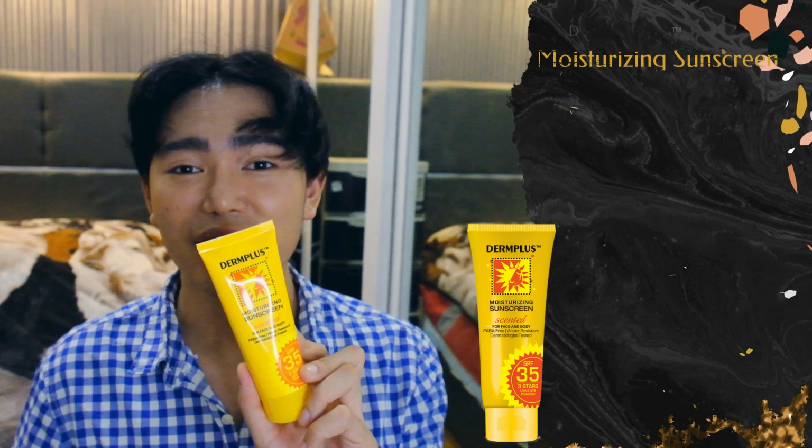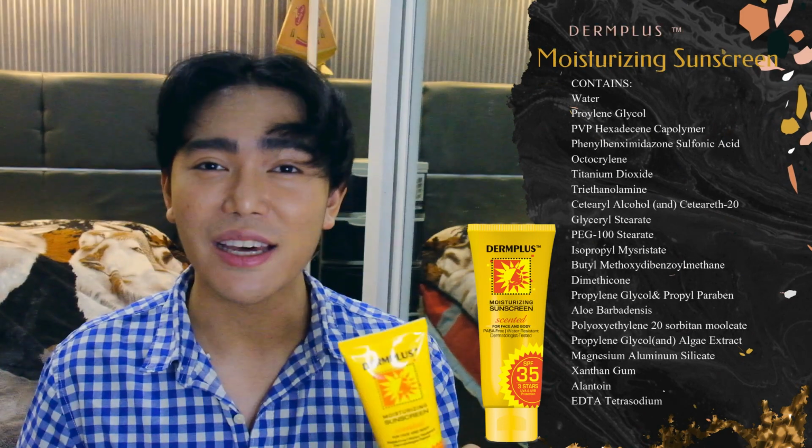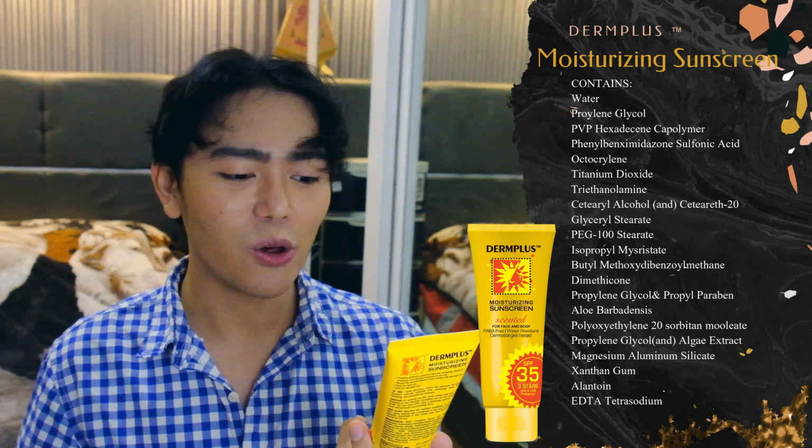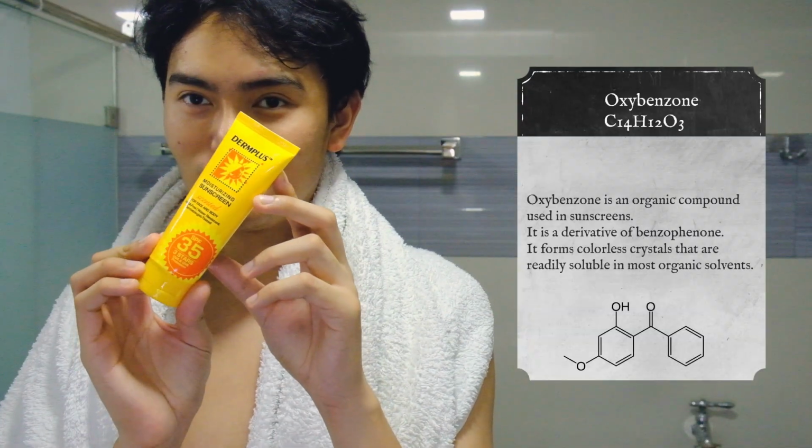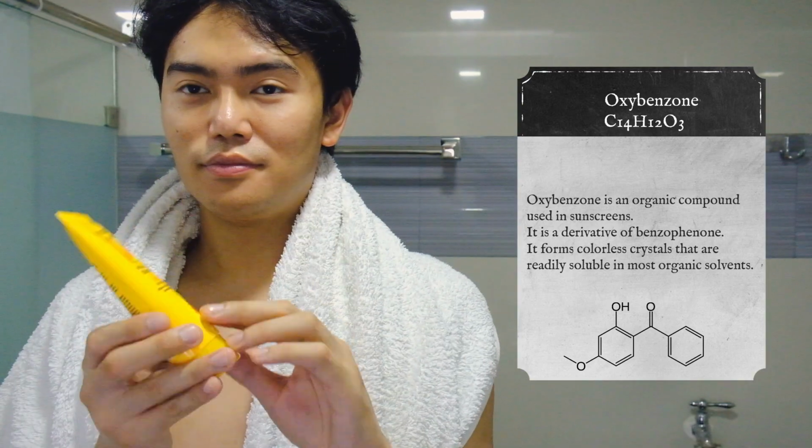Alright, now with your SPF, it's really important to apply SPF so you can have protection against the sun rays. So I highly recommend using the Dermplus Moisturizing Sunscreen. It has SPF 35. It's really nice. I really like it. I use it a lot. And you can also use it for both face and body. It's water and sweat resistant and has no oxybenzone. Oxybenzone is a known ingredient in sunscreen and other cosmetics because it absorbs UVA ultraviolet rays. Although some studies have shown that oxybenzone can cause allergies on your face, this one doesn't have oxybenzone, so it's really good. It can still do its job to protect your skin against sun rays and UVA and UVB rays.